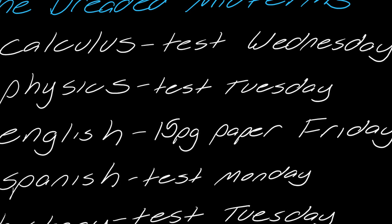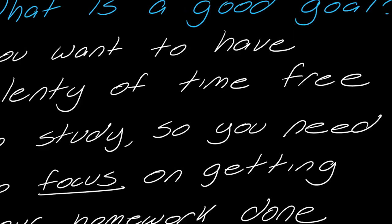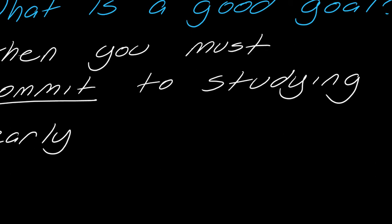So let's think about what a good goal is when you know you have this intense week coming up. You want to have plenty of time free to study. That's really it. So you need to focus on getting that homework done. Normally you would spread your homework out throughout the week, but right now you need to free up time. So your main goal is to get that homework done. And when you get that done, then you must commit to studying early. You're going to have to start studying earlier than you might usually because you have so many exams. So you've got to be very disciplined with this.